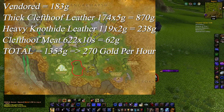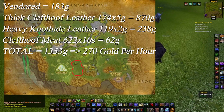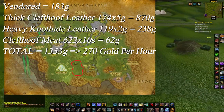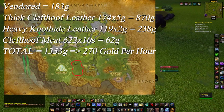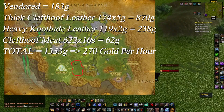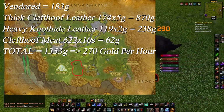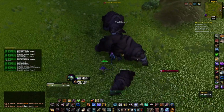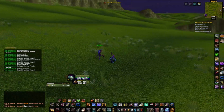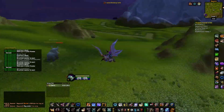Of course, we are looking for thick cleft hoof leather, which has a 30% chance to drop from cleft hoof balls and about half the chance to drop from smaller cleft hoofs. On top of the leather we can also get cleft hoof meat, but the value on it isn't great. Not only does this farm have a great gold per hour, but it is very fun because of the big AoE pulls you can do. Some classes are more efficient at this, but if the price of cleft hoof hide on your realm is at least decent, you should definitely try this one out.